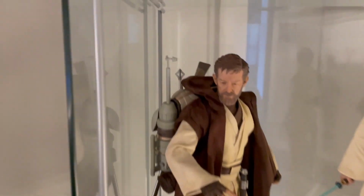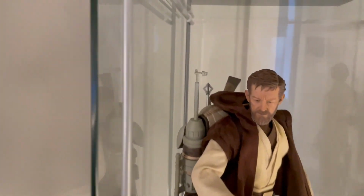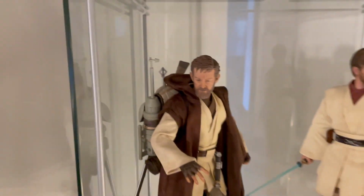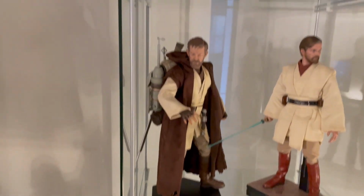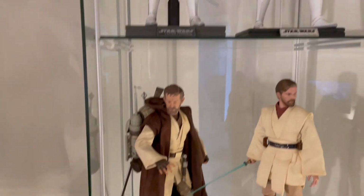One thing to note about it, if you didn't have him displayed with the sand, he was prone to falling over. And so I did break, if we can focus, one of the little fins on the moisture evaporator on his backpack. So I just have to glue that back in place. It is pretty fragile, but not too bad.